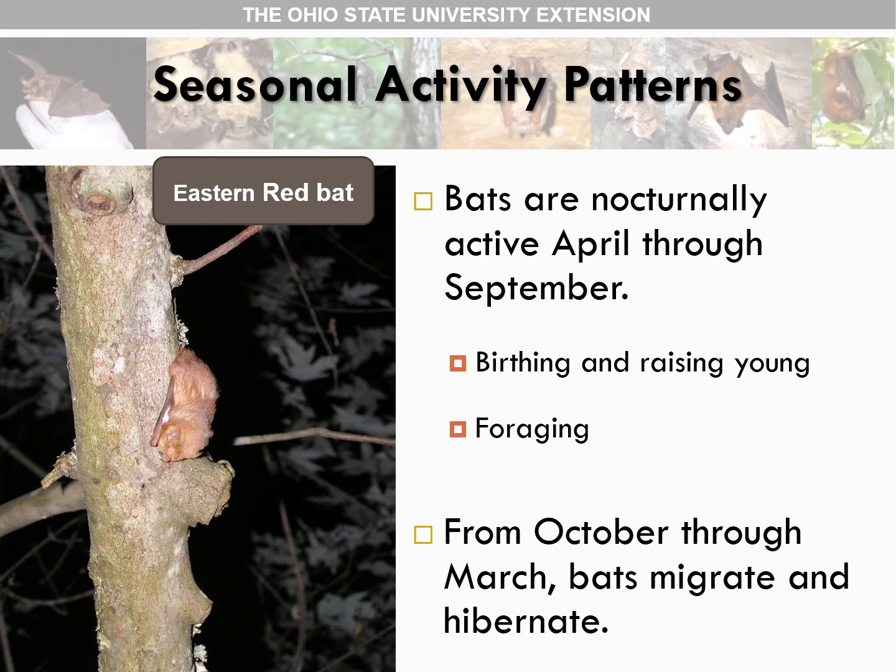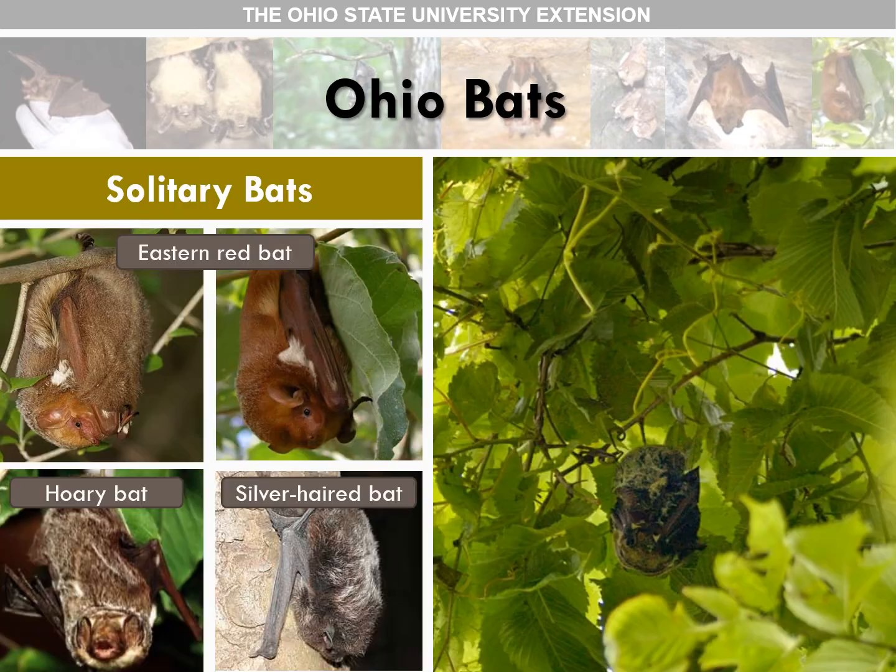So let's start by discussing how bats spend their time during April through September. This is the time of year when they are actively foraging for food on usually a nightly basis, and it's also the time of year when they are birthing and raising pups. So let's talk about where our bats are birthing and raising their young. Many bat biologists group bats into those that are solitary roosting and those that are colonial. So I'll just back up and explain roosting. Roosting is when an animal is at rest.